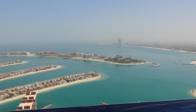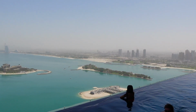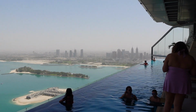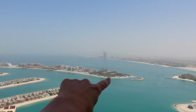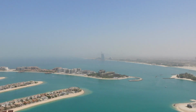Now, along with booking a specific time and furniture at the sky pool, you also have to pick a specific view you want. So there are 4 available. The first being the Burj Al Arab view, the second is the city skyline view, the third is the marina and Ain Dubai view, and lastly the palm view. We decided to go with the Burj Al Arab view.